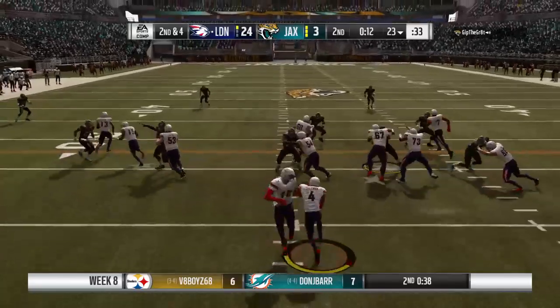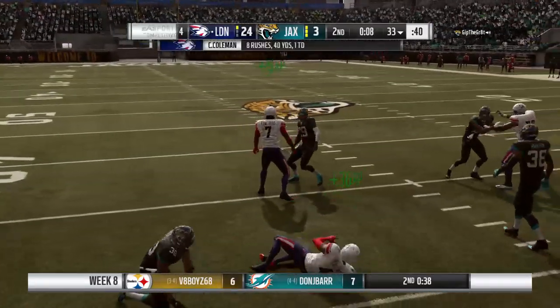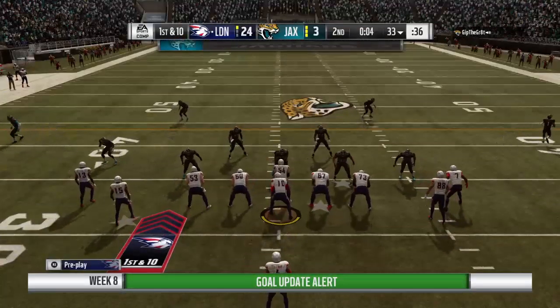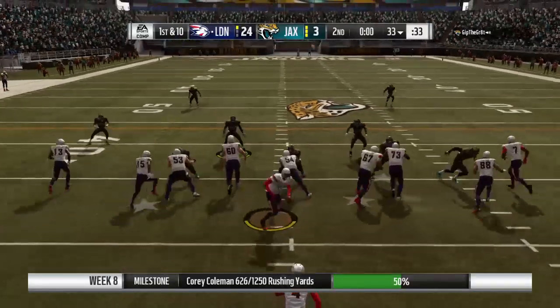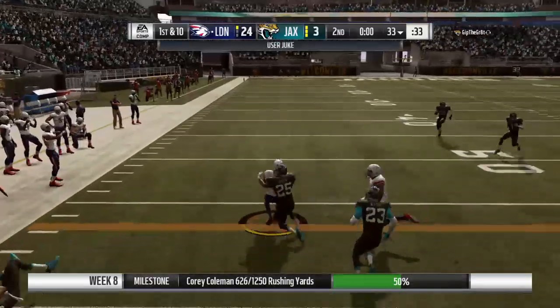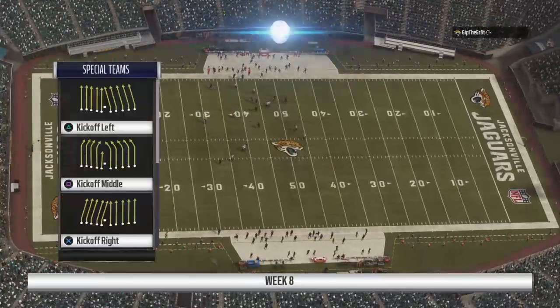Coleman now. And an alley to run. And he's got it past the 30 before he's hit and dropped. Give him 10 yards on that one, and that'll earn him a fresh set of downs. Coleman. And they'll get it up just short of the 45 at the 44.